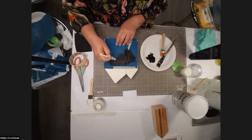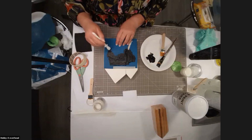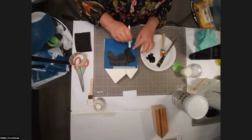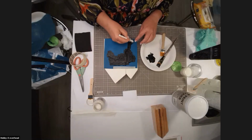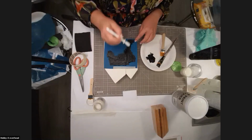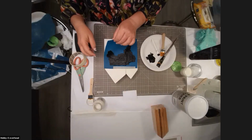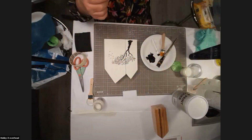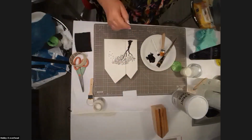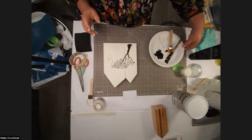It's a handmade, hand-painted project, and you want to show your people that you've done it yourself and by hand. Can you see I'm just covering and making sure that I've got all the white covered? Yes, I think it's covered. And then you lift it. And there's the tree. Isn't it cute? I absolutely love it.